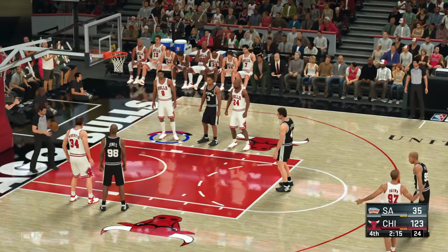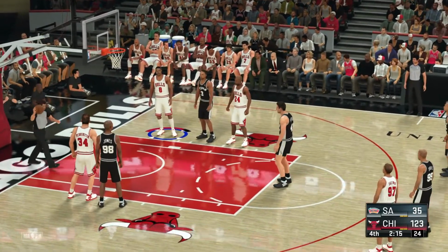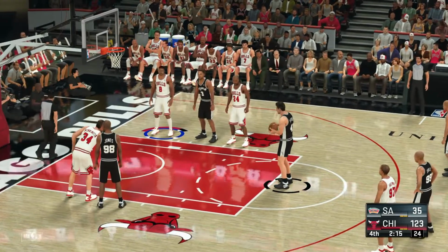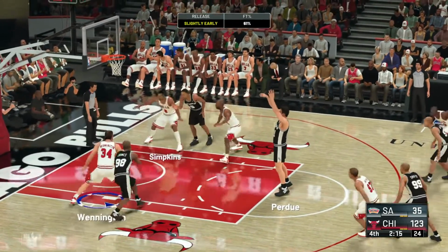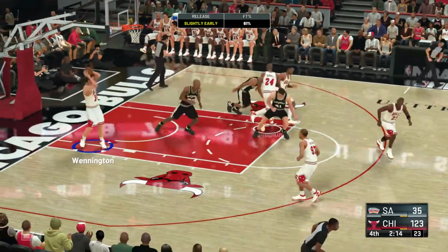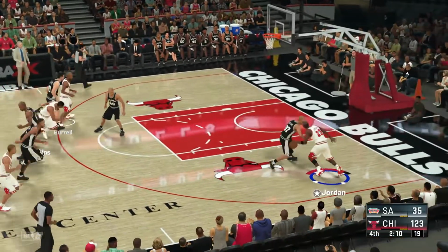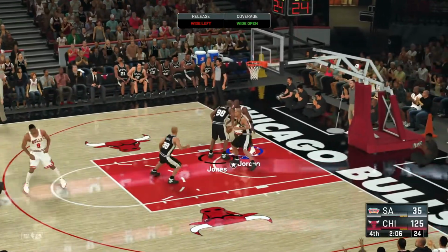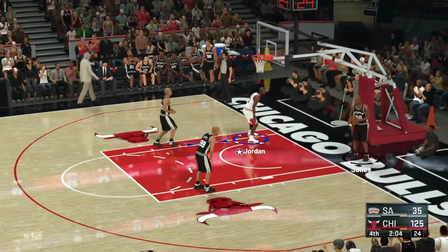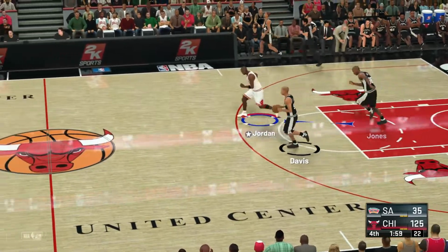One shot. And the free throw, no good. And here are the Bulls now. They're on a 19-6 run. Bucket is good. Jordan's got 36. Yeah, just forcing the issue offensively. The great thing about Jordan, he does it while staying under control.